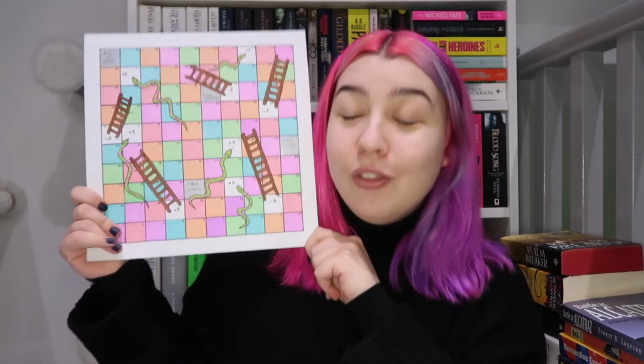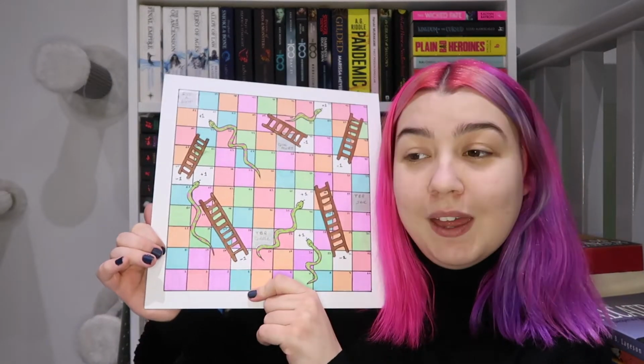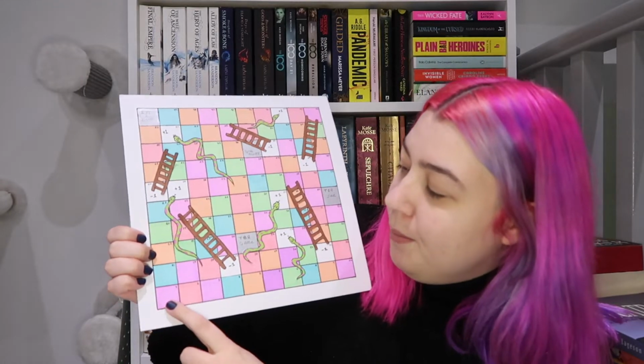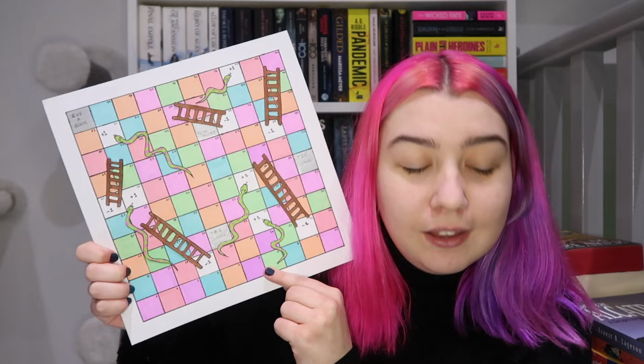On the rest of the board we have 5 other colours, and if you land on a square, you pick a prompt from that colour. Each of the colours represents a type of prompt. The colours are purple, pink, blue, orange and green. So let's get into those. Purple is visual, so if you landed on a purple square, you'd pick up the card, turn it over.